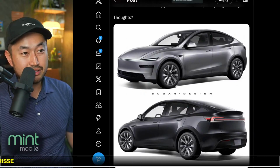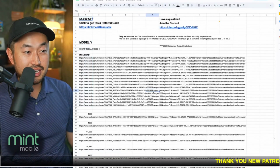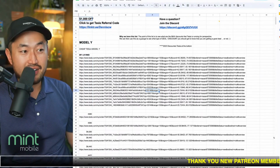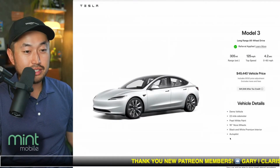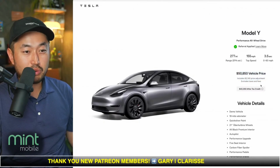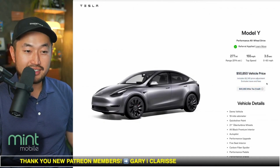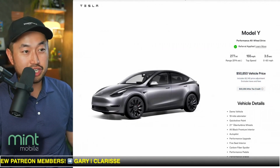Because right now the deals are pretty good across the board on the 2024 side. We're still seeing deals $4,000 to $5,000 off across the board. On top of that, there are some 2025 deals as well. Not as good: this Model 3 right here has a $550 discount, but this 2025 Model Y that we found yesterday had a $2,140 discount. And so this is just the beginning.